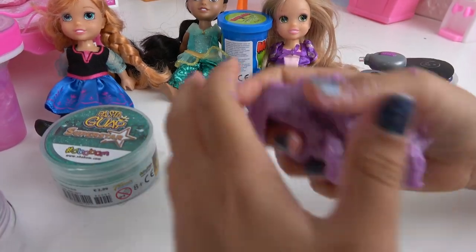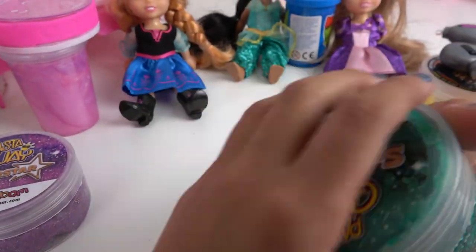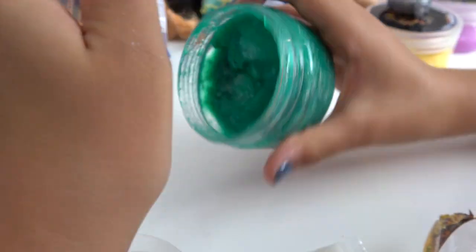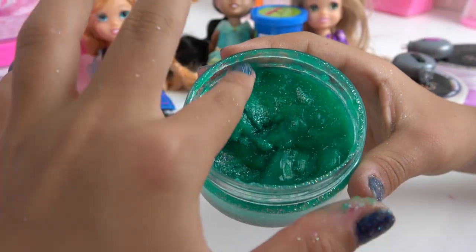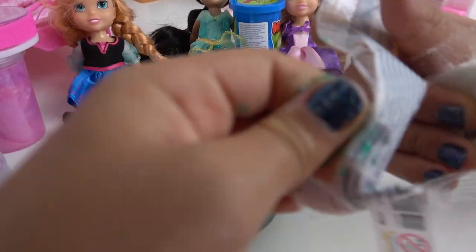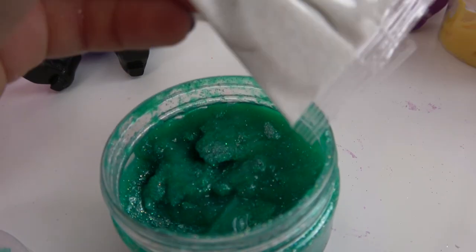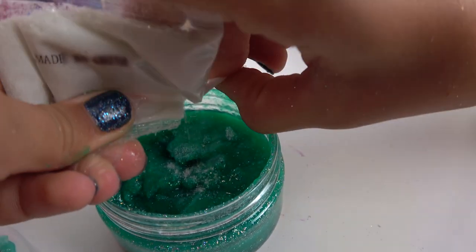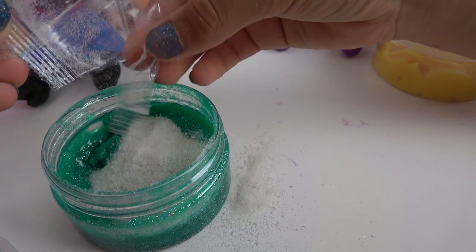Starting to get well. Okay, now we'll open the green. Oh, look at all of that glitter. Let's try and play with it before the super sand goes in and see how, ew. Oh wow, it's so disgusting. Okay, this one really needs the super sand, so I'm just gonna put the super sand. I'm so sorry, slime. I didn't even wanna put the super sand in you, but you leave me no choice.